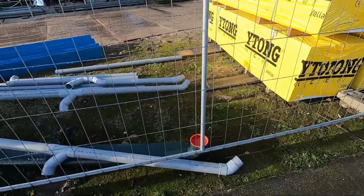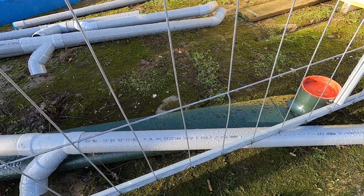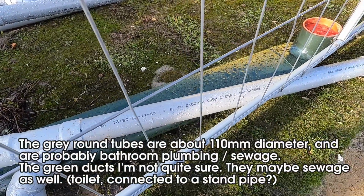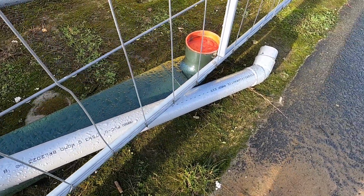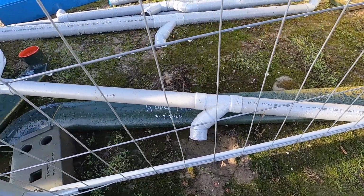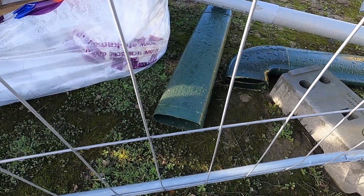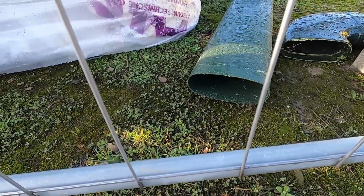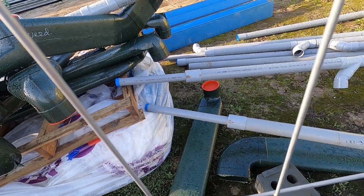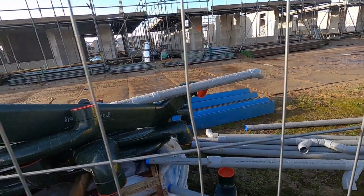Here we have various ductwork, although I do think these are sewage ducts, considering the diameter of them. Let's see, how big are they? Can we find the diameter on these? I think they are 110 millimeters by the looks of it, so they probably are sewage. And then those green ones, I think, are HVAC or ventilation ducts. As you can see, they are quite different. And those small things, well, that's all sewage, just plumbing stuff. But the diameter is not listed on them.